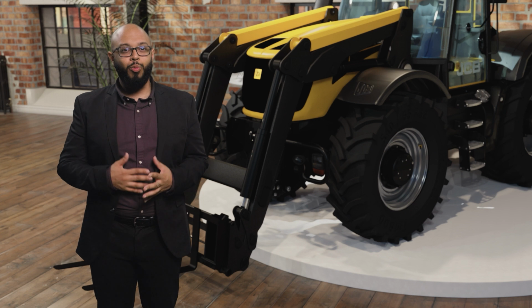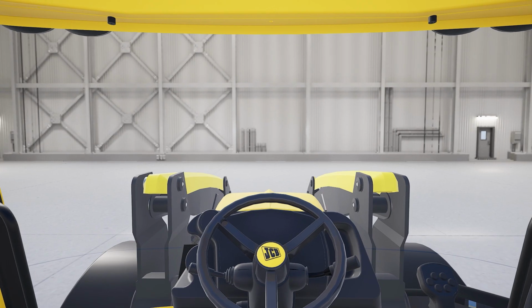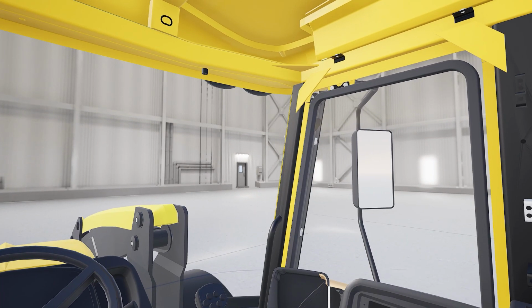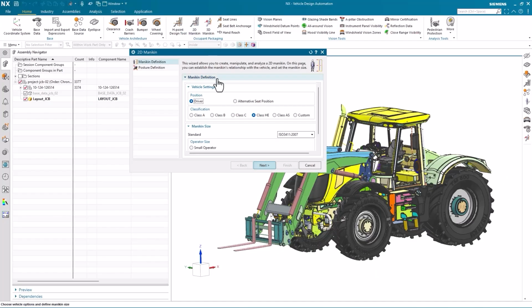Immersive Explorer is one powerful tool for validating a design from a user's perspective. Here, we can see the tractor from the driver's perspective and look around to get an intuitive feel for visibility and dimensions. The next level of precision comes from NX's Vehicle Design Automation module.